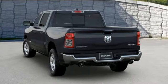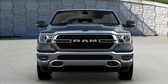Engineered to get things done. Engineered to be a Ram. You'll never know until you try.